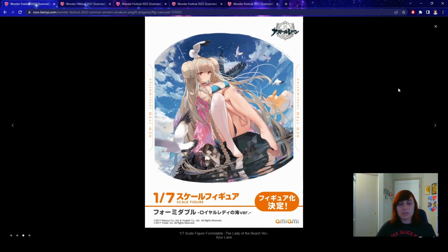Next from AmiAmi is a 1/7 scale figure of Formidable, the Lady of the Beach version, from Azur Lane. I think what really caught me first was the hair buns. I just think they're adorable. And then also the fact that there's the long hair as well. It's not just all her hair wrapped up in these buns. It looks like there's a big long braid. And I don't know how they would be able to do this full scene with all the animals and everything as a figure. But even if it's just her, I do really like this, and I'm excited to see how this turns out as a prototype.